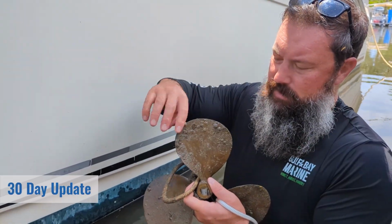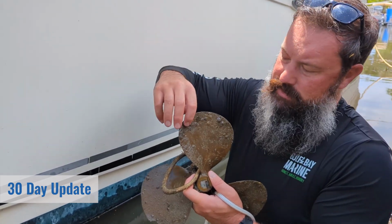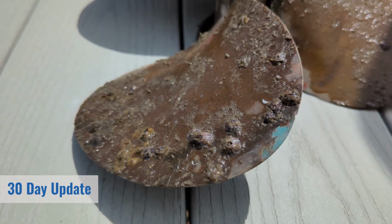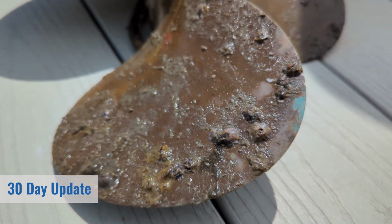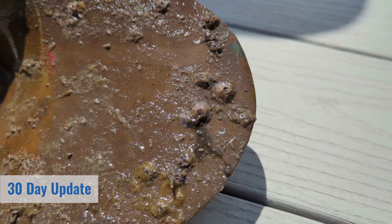30 days ago we put this propeller in the water. It's not in a high current area. There was consistent hard growth around the edge of it. We can see with the size of the barnacles, they're less than a dime size in diameter. Again, we'll have some propellers with a really rough surface that'll have these all over it. The rougher the surface, the more they cling to it.